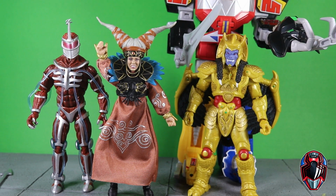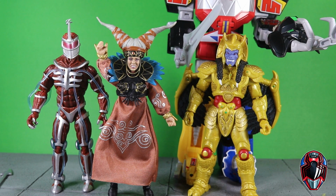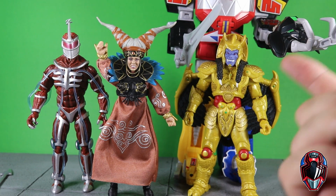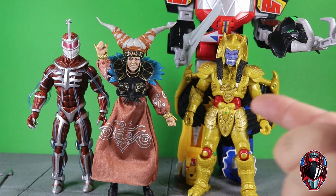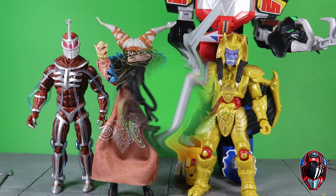Anyway, listen to the Lightning Collective podcast this Sunday. Actually, in that podcast, I think we forgot to talk about the Zeo Megazord, which apparently is part of the Lightning Collection. But I want to say that's a 12-inch or 10-inch. It's not going to scale well with the 6-inch figures, but I would like the Megazords in this 6-inch line. I think that would be really cool. You guys let me know down in the comments below what your thoughts on that would be.